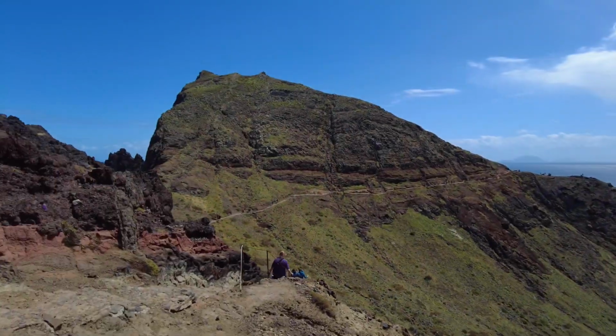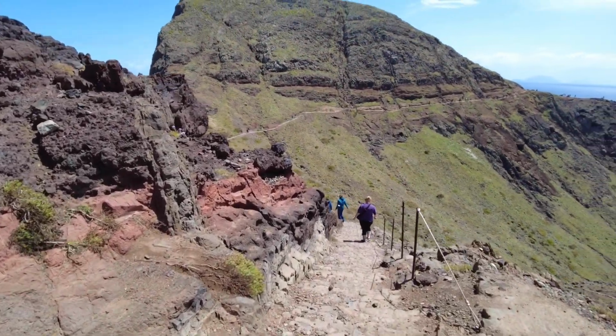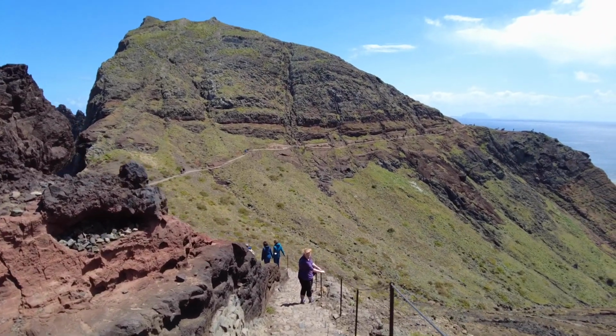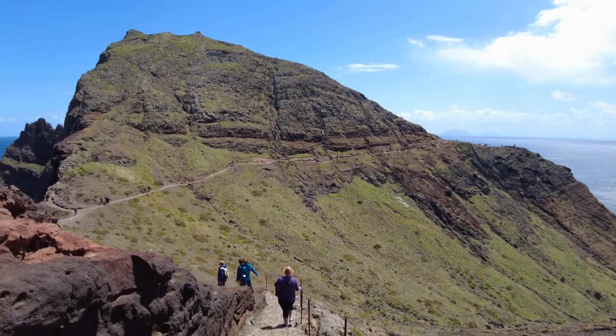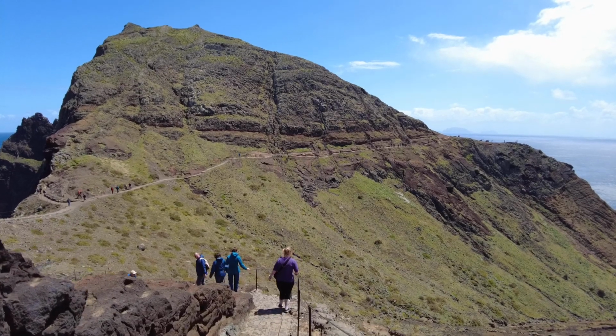We're going downhill now. These steps in front of me, a bit more easy going, and the wind has dropped, so we're low enough for possibly the hill just nearby to block the wind, and I can feel the heat now.